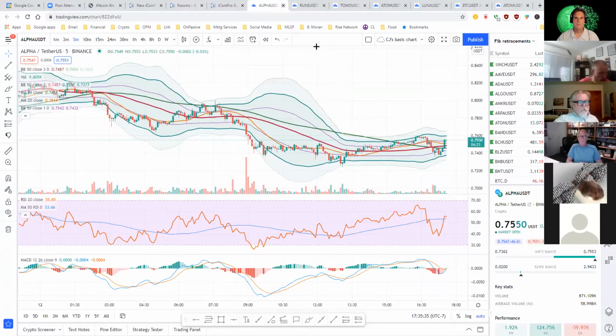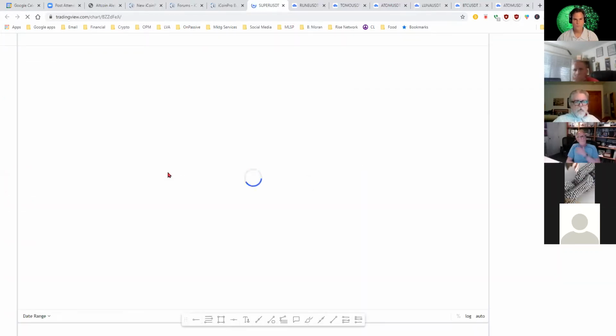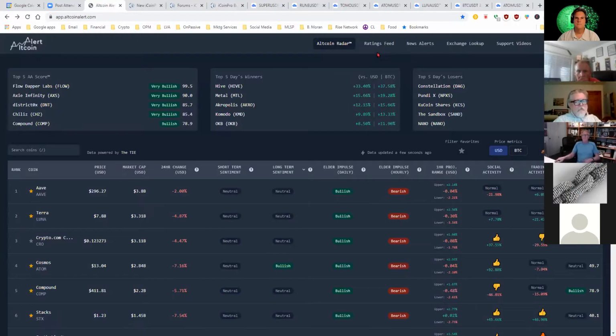All right, so that's alpha. And they're starting to look kind of similar to me. So I'll look at the super farm one. Actually, you were just on alpha. I think I was looking at alpha from an Altcoin Alert thing earlier. Often when you do iCoinPro, I don't see a correlation between them, but just to see what alpha says on here. Yeah, thanks. Let's compare them.